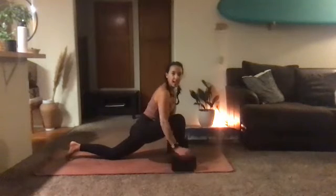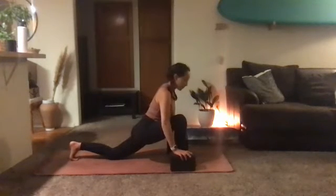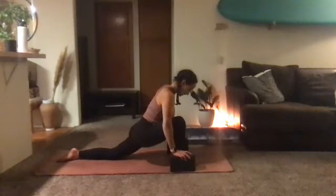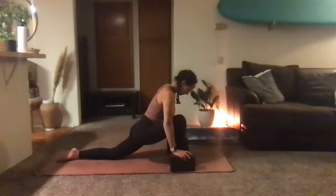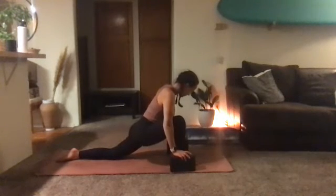Settle in. Dive into your pelvis and keep your front shin perpendicular to the floor. With either the back toes tucked under for support, more balance, you could also just flatten the top of the foot down. Feel into the hip flexor on the left side. Come back to a sway if that feels good. Staying heavy in your hips here for maybe 2 more.